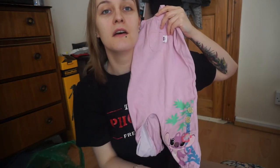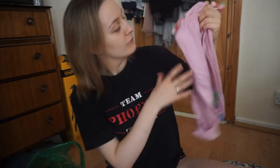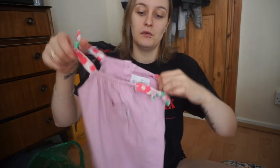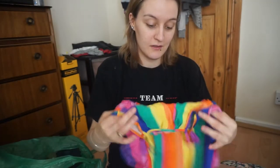I can't wait to put on all this kind of stuff, with all the wee animals on it. Aww. She'll be so cute wearing that in the summer. How cute is this as well? All the rainbow colours. She'll be wearing this in the summer, and on Pride Day, of course. So cute.